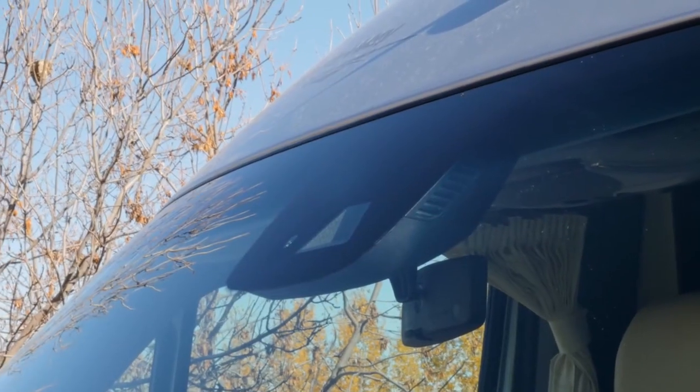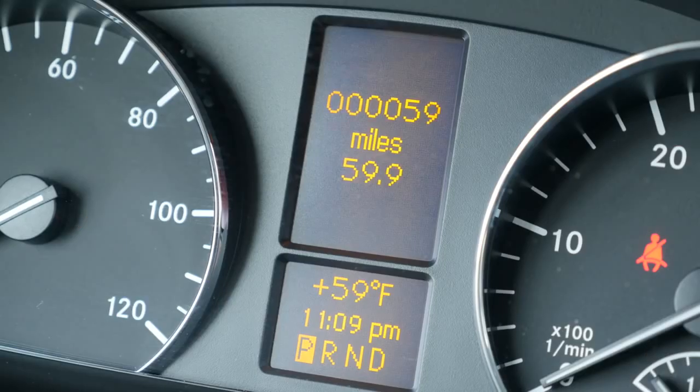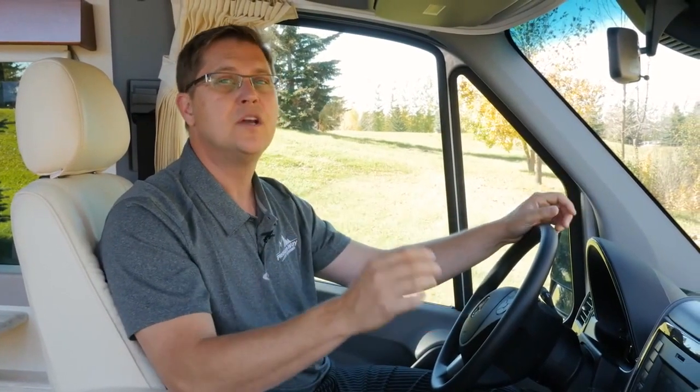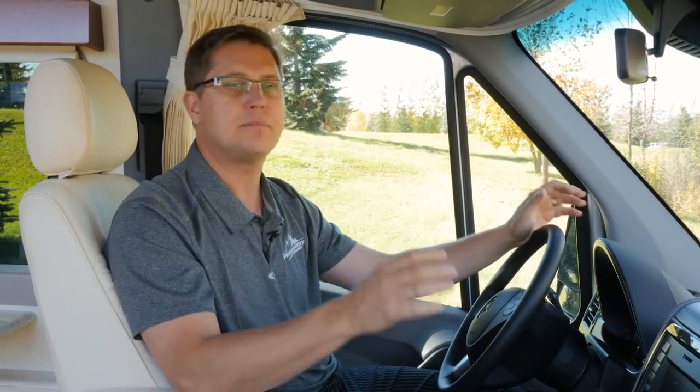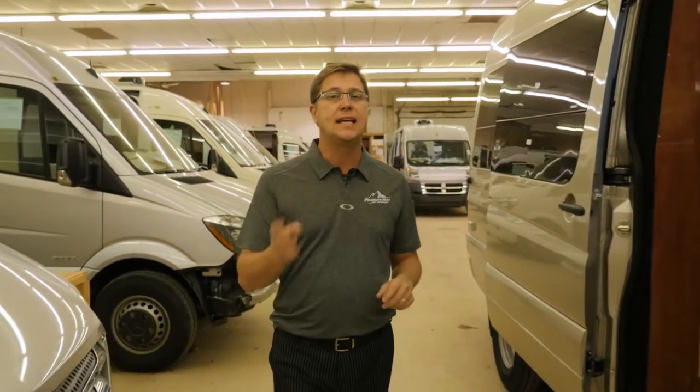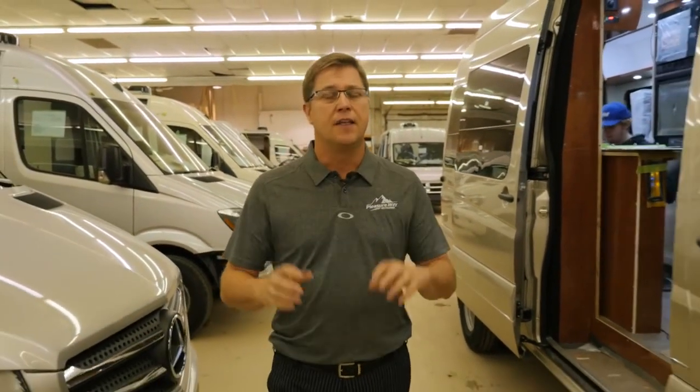The Mercedes-Benz chassis comes with some great safety features such as front collision avoidance, lane assist, blind spot assist, and high beam assist. When it comes to safety, Mercedes-Benz has the best package available. Well, that concludes our tour. If you're looking for a coach with 2 dedicated seating areas, you want a high quality, custom hand-fit interior that's going to provide you with a rattle-free ride, then maybe this Pleasureway is for you.